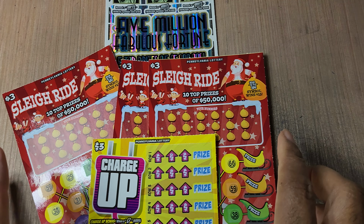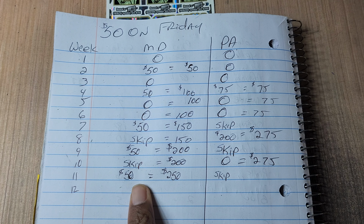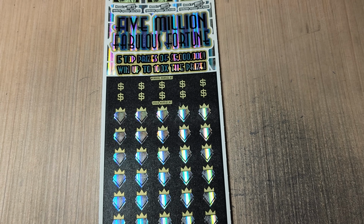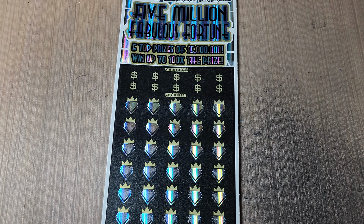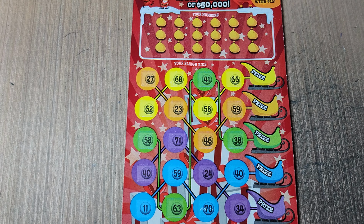We got a couple of time filler tickets here. Where we left off is, last round, Maryland scored 50 bucks. We skipped PA, so we are doing PA this week. I do plan on wrapping this up at some point. Probably try to do some kind of colossal session of sorts. Maybe do like $500 worth of both and just see what happens.